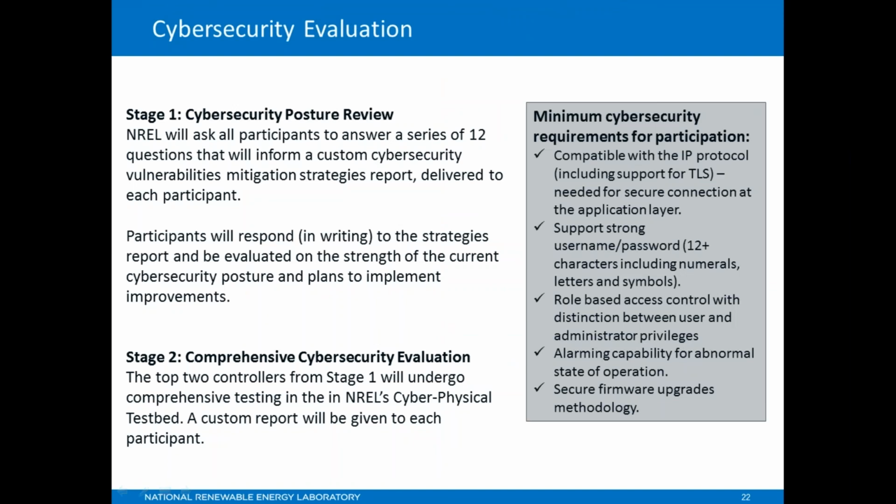The other thing is that you have to have a concept of role-based access control. So depending on the users and their job responsibilities, they should have access to different features of your microgrid controller, and there shouldn't just be one authentication that allows free rein. So this is a very important aspect of providing security, a layered defense, if you may.